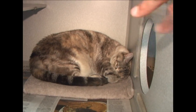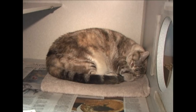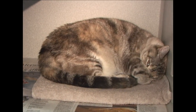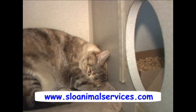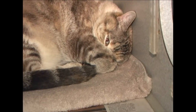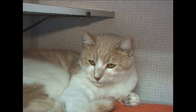Well, here's a big, beautiful cat. It is Persia. She is a tortoiseshell, torbie, dilute. She's got blue eyes. If she looked this way, she is a beauty. She's about 4 years old, and her ID number is 188026. That's Persia.